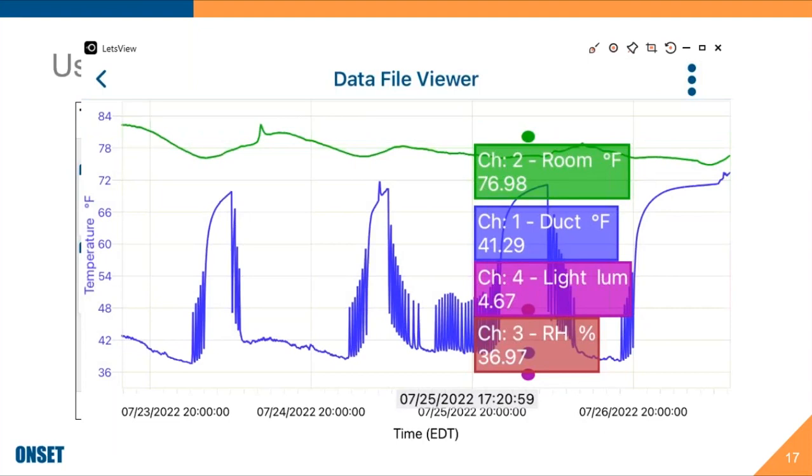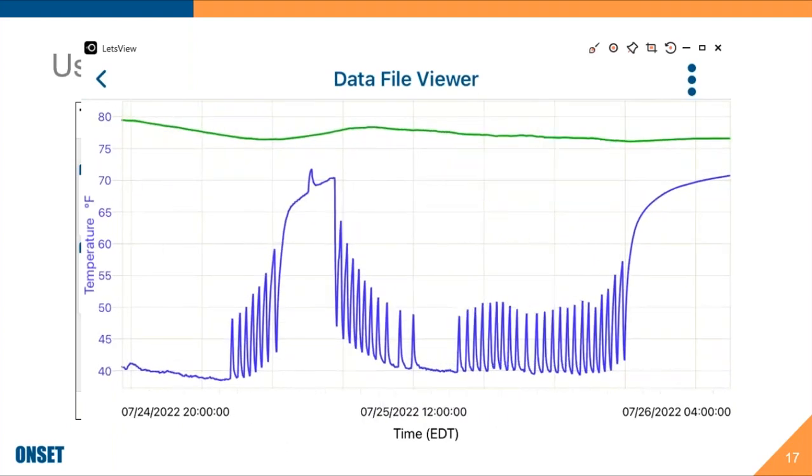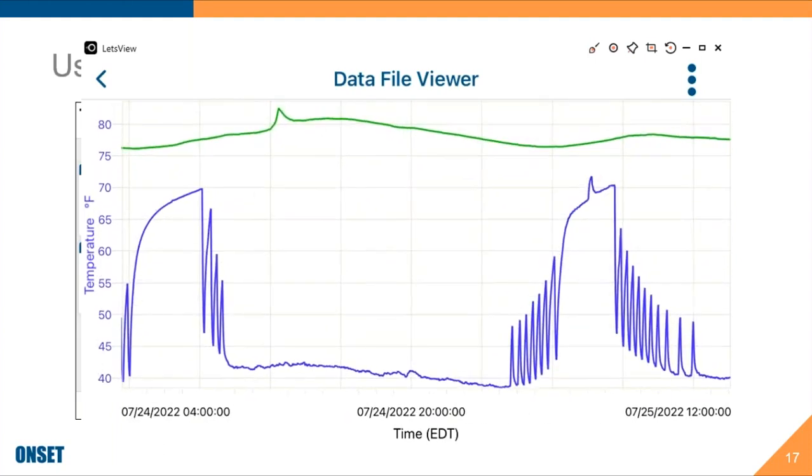So here's my graph. Just to describe what you're looking at here, the top level is the room temperature in green, and the lower graph is the duct temperature in blue. I can zoom in a little bit, and it's interesting. During the day, we had some heat recently here. During the day, the duct temperature was running around 40 degrees.